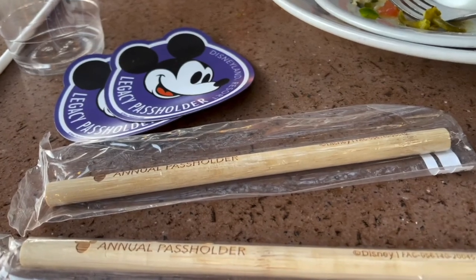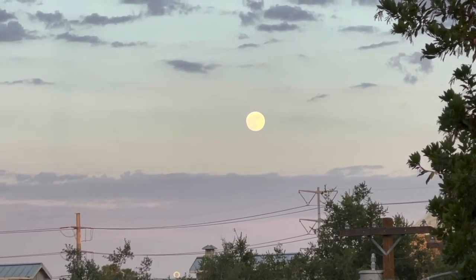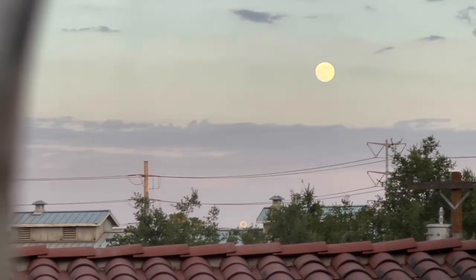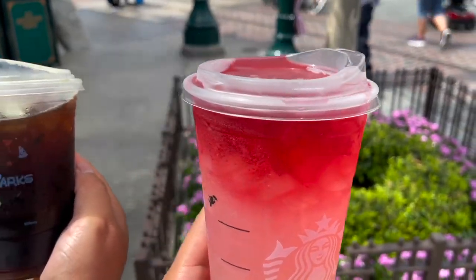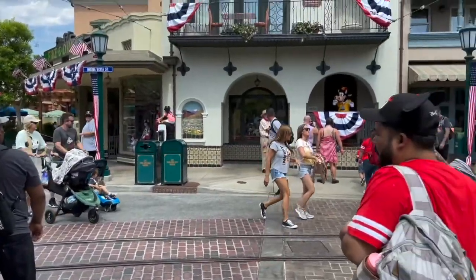Alright. Maybe we should get a little treat. Okay. Alright guys, you can see it, but the moon looks a little reddish. The bloody moon for a Bloody Mary. Ooh. So we have Neverland Tea and we have Neverland Sunset Tea. Mm-hmm.